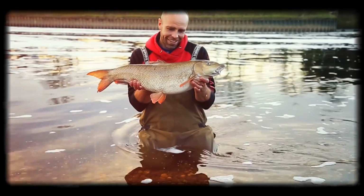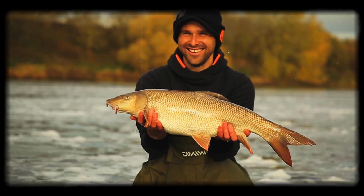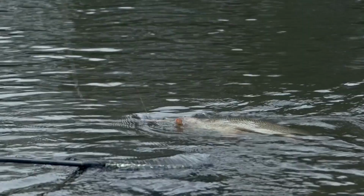The common barbel, found in many UK river systems, designed like a missile to cut through the fast flow, with a record of just over 15 pounds and an average size of 6 pounds. Barbel fight incredibly hard, and using the right gear is key.